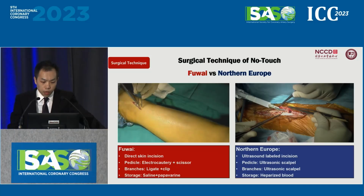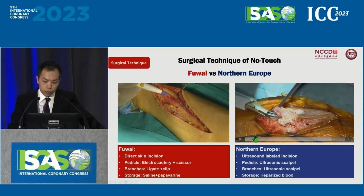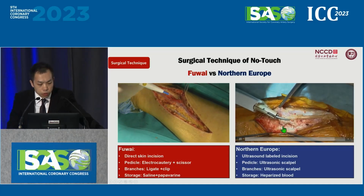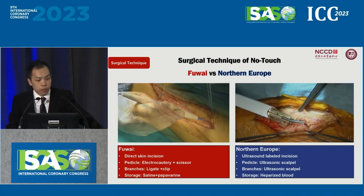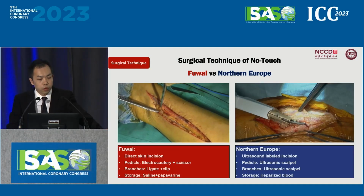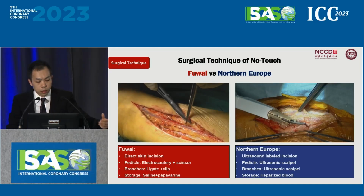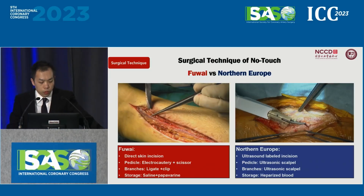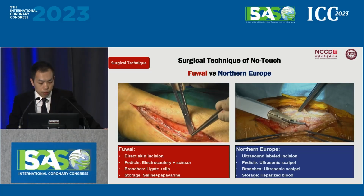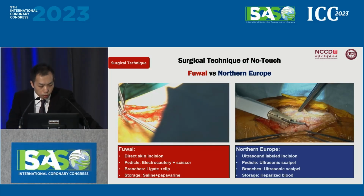This is the technique of our hospital and also the technique used in northern Europe. It's different. The no-touch technique we use in our hospital is simple and easy to follow, because we not only want to use this technique in teaching hospitals in China, we also want it to be used in regional hospitals in China. So we didn't use the ultrasound scalpel, and we only used electrocautery and scissors for direct skin incision. And we store the veins not in heparinized blood. We store them in saline plus papaverine. For the rest of the procedure, it was the same.